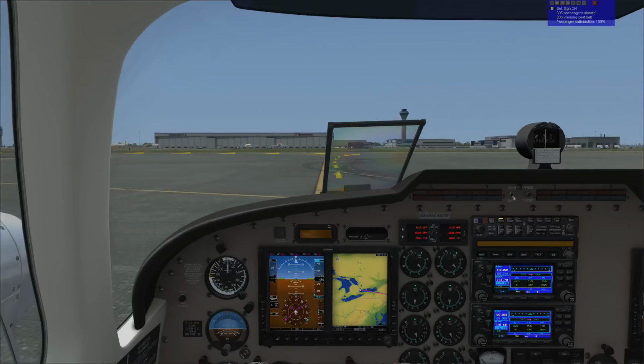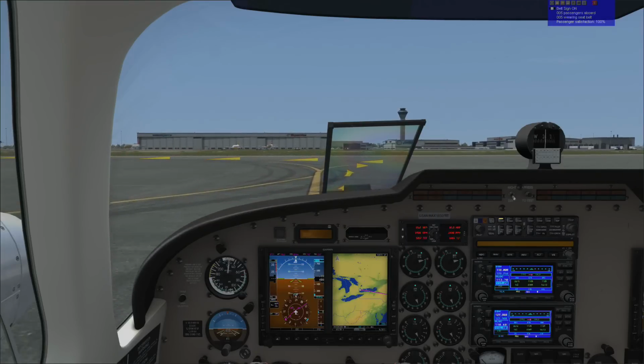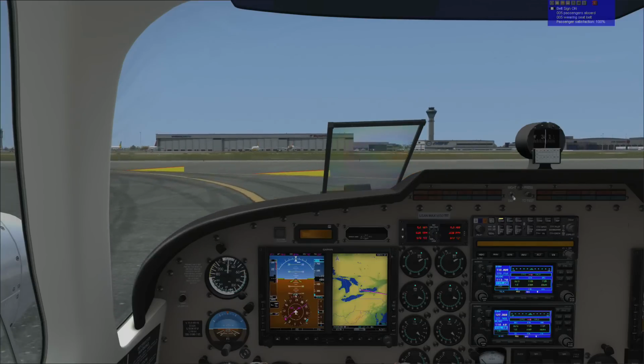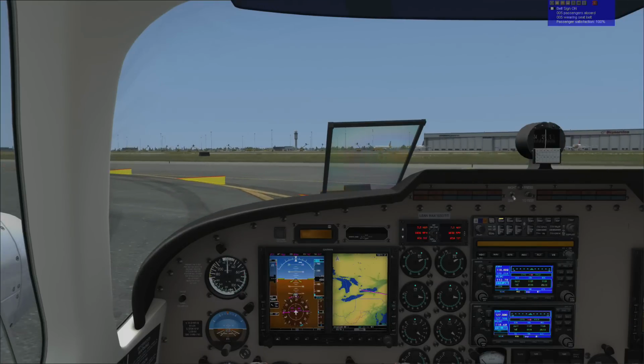There we go. Gotta get her going, man. Seems like I'm using a lot more throttle than I am. Get it going. You hear somebody, another vehicle around here. I just don't want to get nailed.